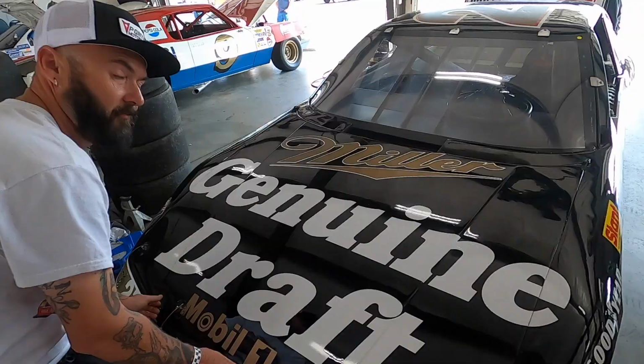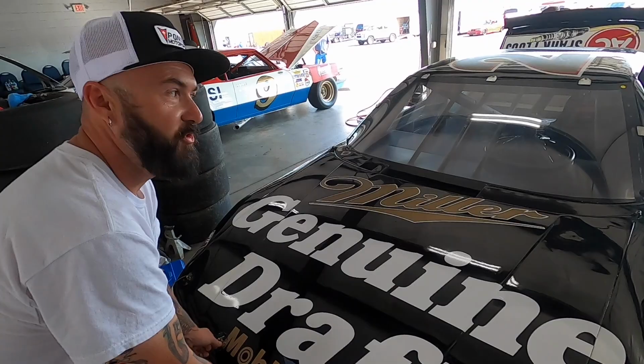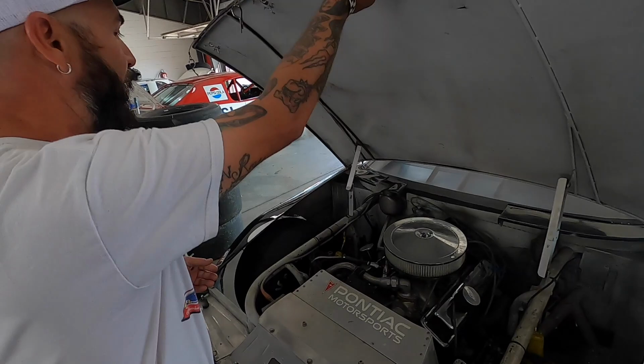Is it an 18 degree small block? Just a regular old small block 350, probably out of a truck or something. So it's not even like a race car motor. Oh man, sounds like it. That does look like a truck motor.